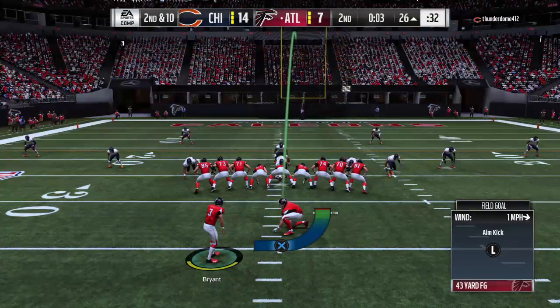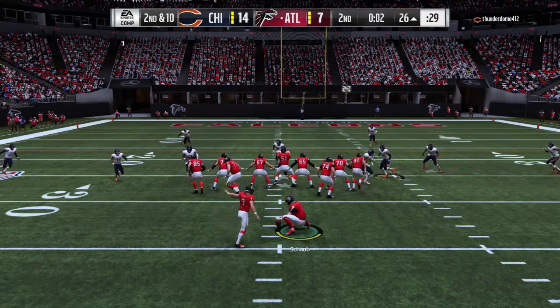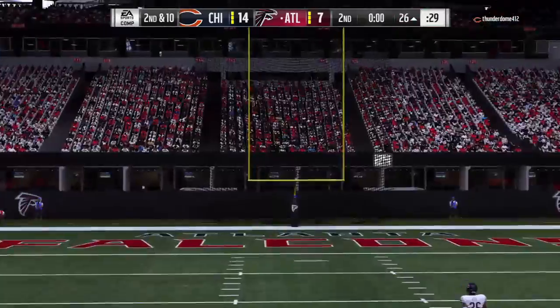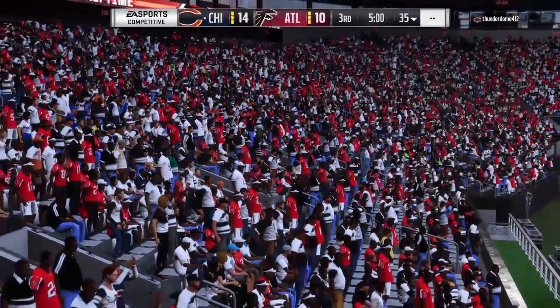So 3 seconds here remain in the half. On is the field goal unit to see about getting 3 points. From the left hash mark, this is a 43-yard attempt. And just like that, on we head to half number 2.